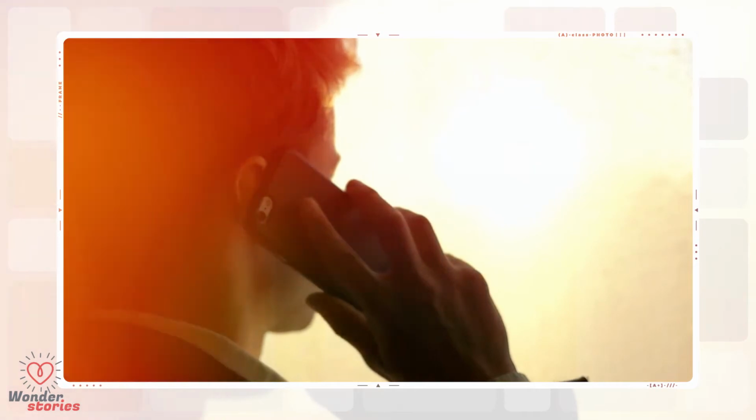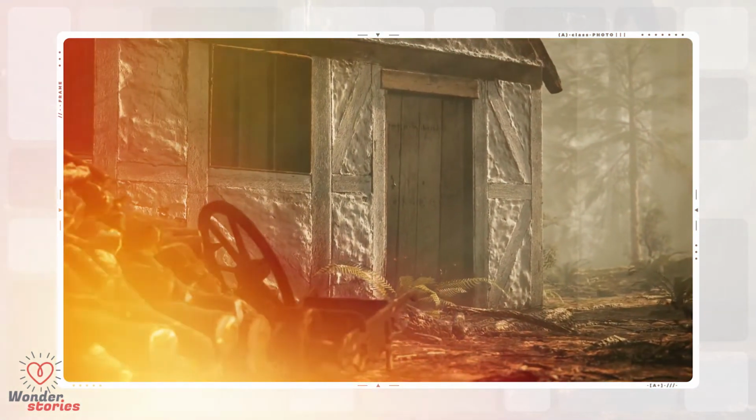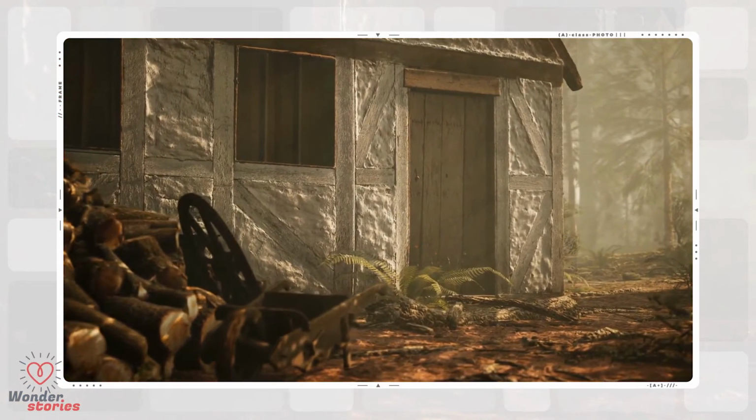The family thought this was just an empty underground space, but they were completely shocked when the agents opened the boxes and exposed the contents. What they found was surprising to say the least.